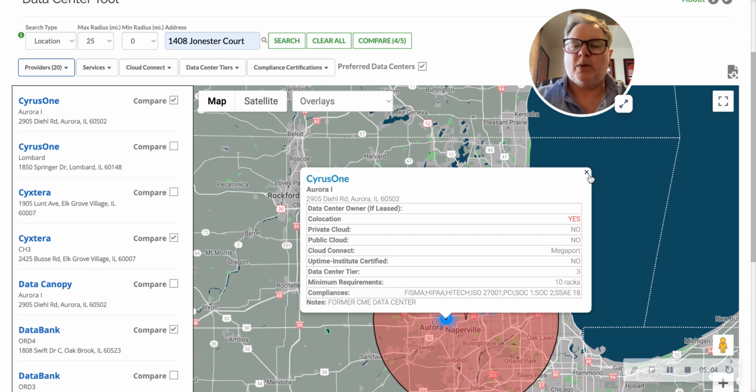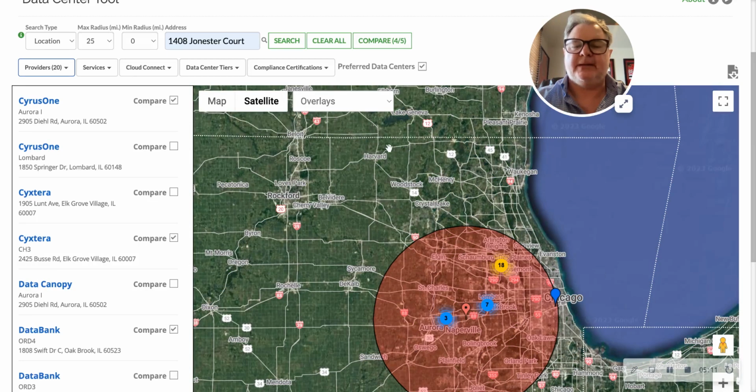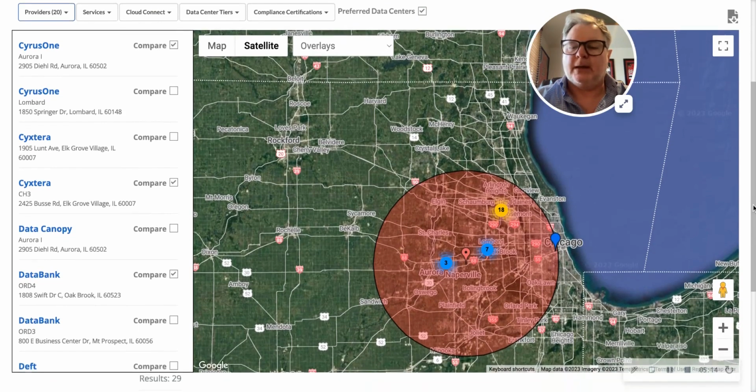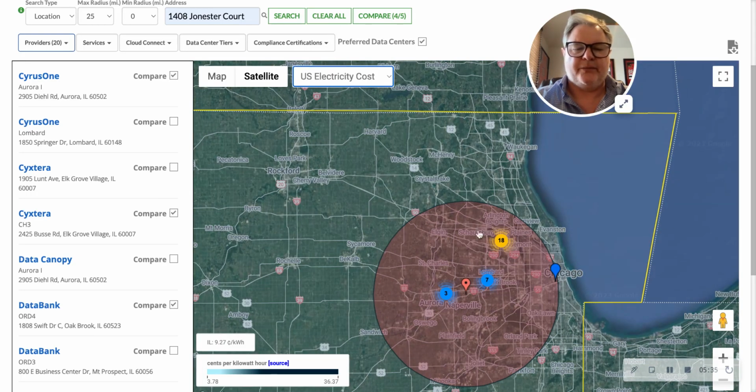So anyway, another thing I wanted to show you is under the maps, we can also do a satellite. And here's something that's really, really super cool. We can provide these overlays. Let's say that you're concerned about a region that's near an earthquake line, or you want to also sort by electricity costs. From here, it's telling me in Illinois what my kilowatt per hour is. It gives me a low end and a high end and an average. So in Illinois, it's 9.27, which is closer to the lower end of the market. And I'm sure if we were in California, it'd be up here.